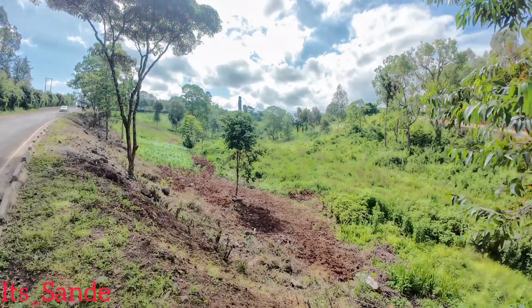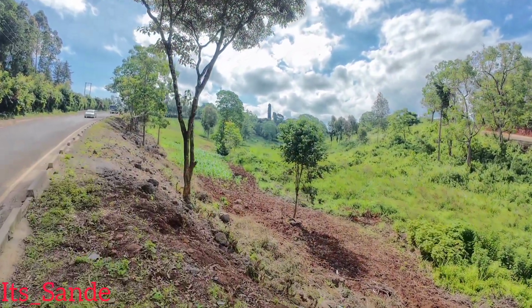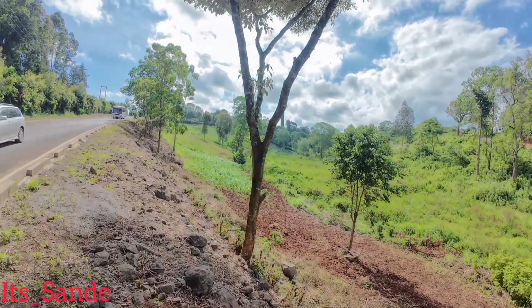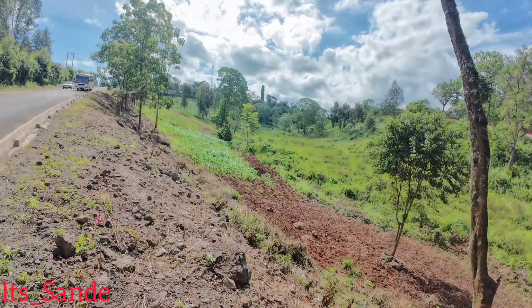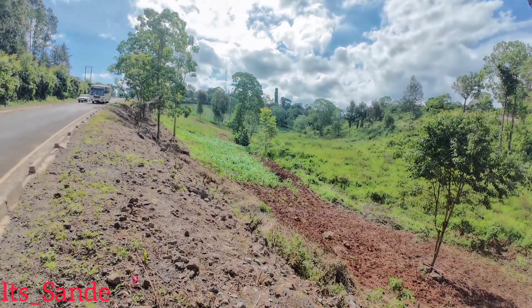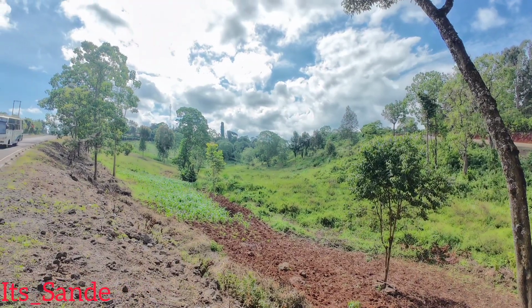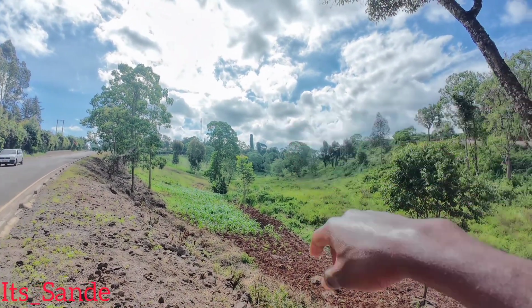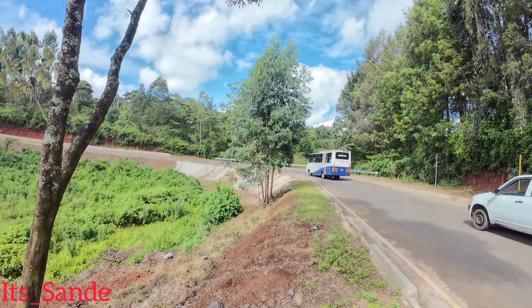We're doing some farming here, and I don't know why the maize is still very young. I was expecting it to be somehow tall. Let's see now, I see the maize is very short. It's this corner here, going down to that side there. It's a great corner. Look at this sharp corner, it's a very sharp corner.